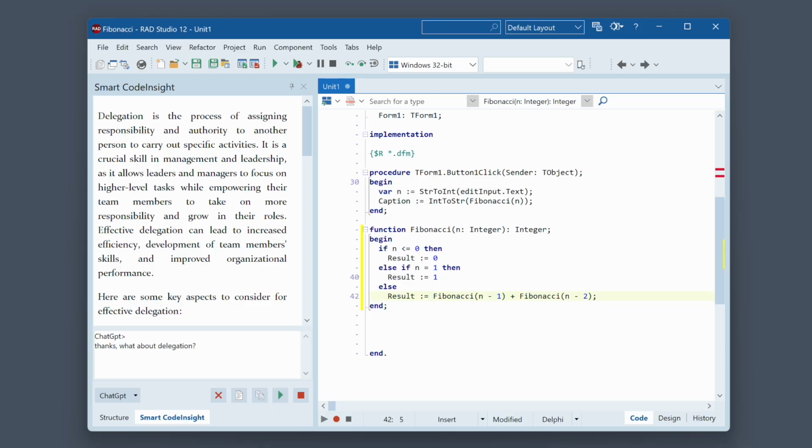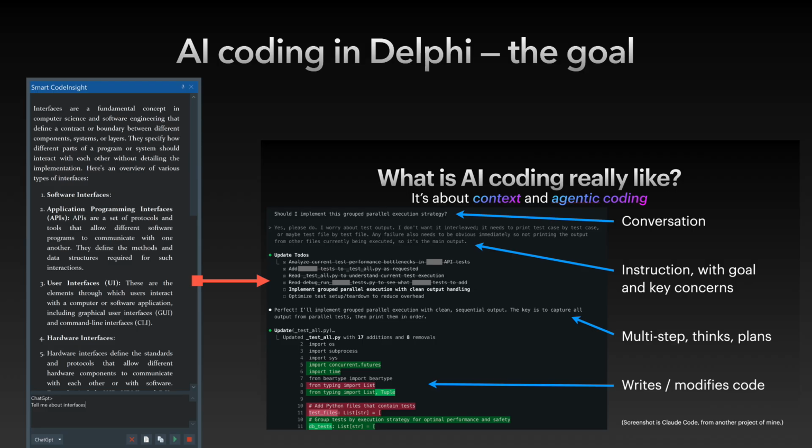And finally, agent style coding. As far as I know, it just doesn't have it. You can't tell it implement something for me and have it do it. There's nothing there. So that's why I don't personally use Smart Code Insight.